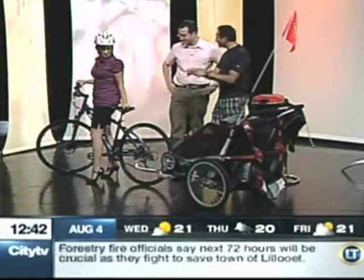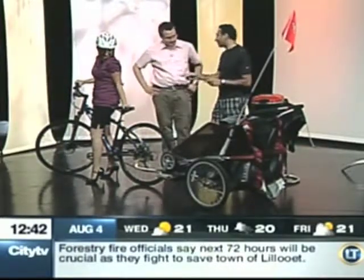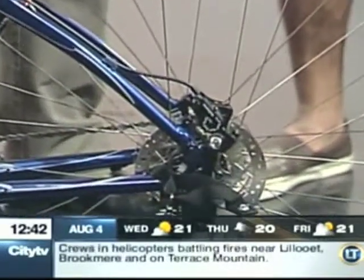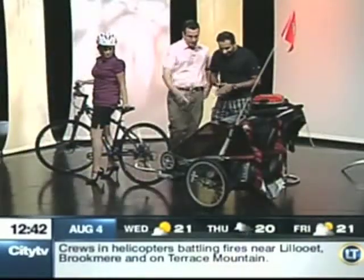It's got a front suspension. Even the seat has a suspension in it, so it's very comfortable. Great shifting, disc brakes front and back. Very light. This one's about 30 pounds. It's about $1,100, and the cool thing is Rocky Mountain's a Canadian company, which I like. This is also a pretty roomy ride you've got there, buddy.